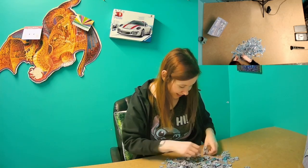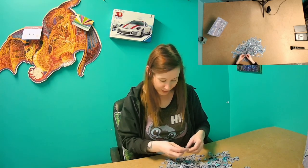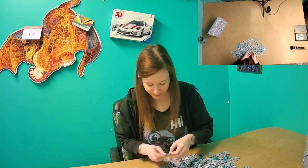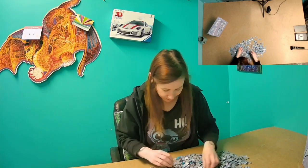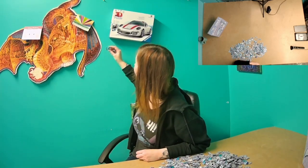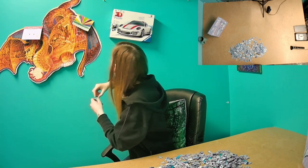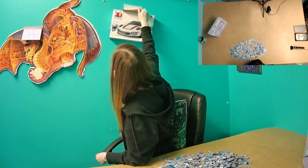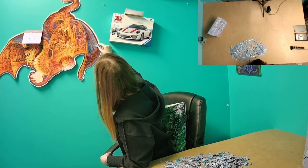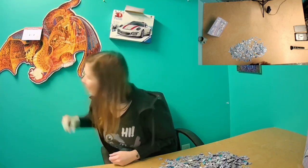Let me see. Maybe it is factory sealed, because a lot of them are stuck together like they would be from the cutter. I mean, that can also happen when you put a puzzle together. The pieces almost seem smaller, but okay. Oh, interesting. Huh. I think it's the same cut, unless that's the top of that wing.